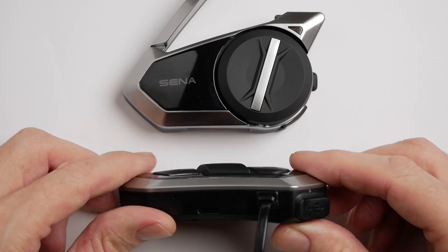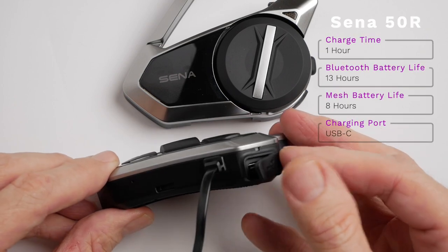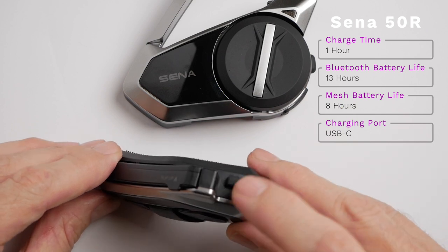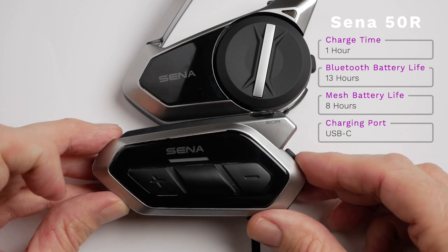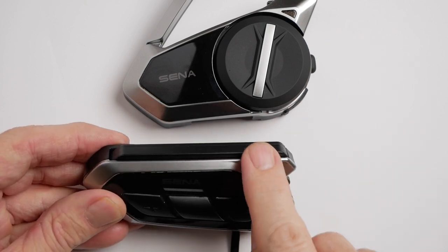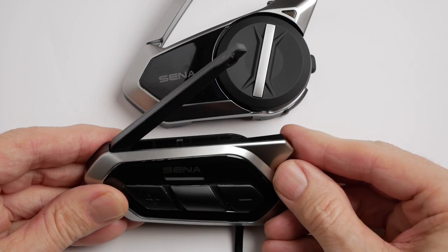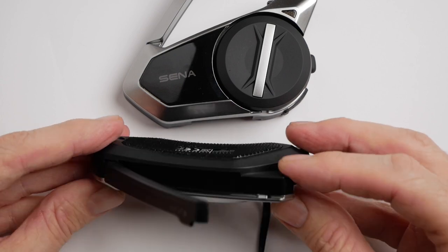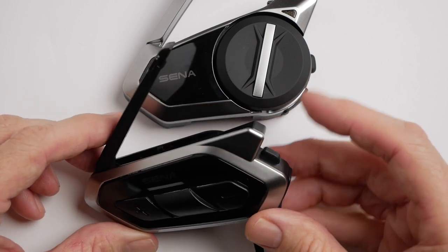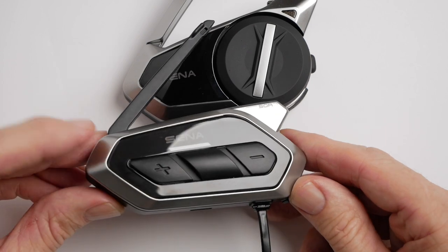Now, it does also have the USB-C style charging port, which is a nice feature. And it has the mesh button on the back. It does not have a phone button like the 50S. But it does have the mesh antenna, but you actually push this one in to release it and engage it. And there is no button underneath that antenna, but that's how you put the antenna into mesh mode, by pressing this little button on the back and making sure that antenna is up.